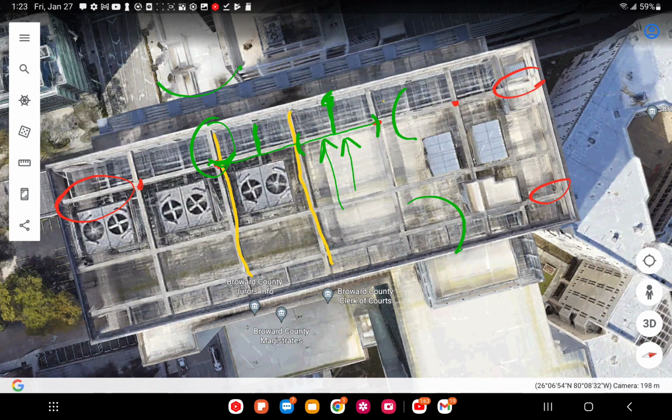And of course, checking it for rebar, somebody to check the depth of rebar with some sounding equipment. How about that?